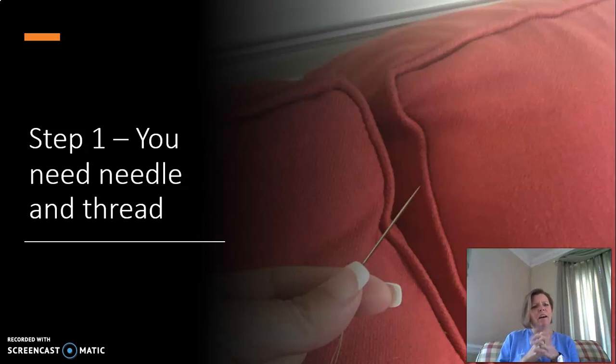I'm very, very basic, a beginner, like hemming pants, curtains, buttons, very, very simple things. But this one kind of scared me because, again, this is my couch. This is not a $45 pair of jeans that if I screw it up, then it's okay. This is an expensive couch.